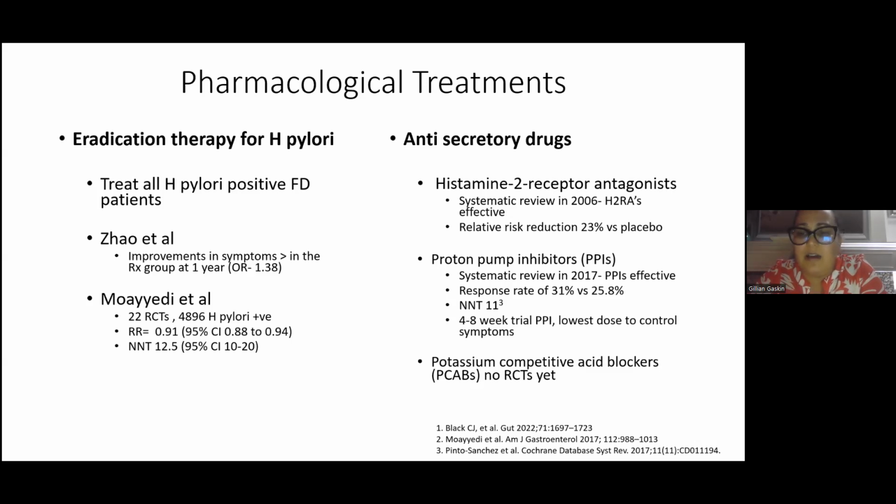The other, so in patients who are H. pylori negative, or those who have completed H. pylori eradication and remain symptomatic, one can consider anti-secretory drugs.